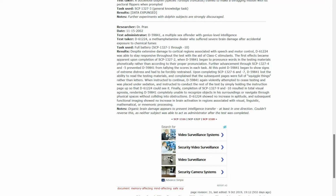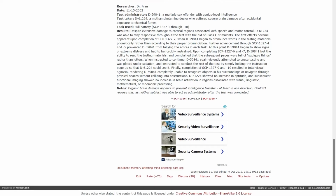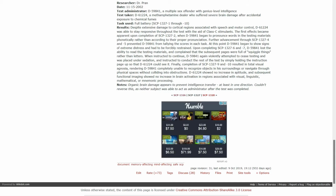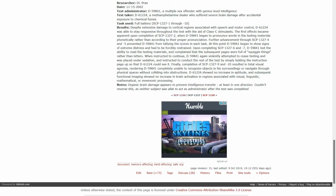When instructed to continue, they again violently attempted to cease testing and was placed under sedation and instructed to conduct the rest of the tests by simply holding the instruction page up so that 61-224 could see it. Finally, completion of 9 and 10 resulted in total visual agnosia, rendering them completely unable to recognize objects in its surroundings or navigate through physical spaces without colliding into obstructions. 61-224 showed no increase in aptitude, and subsequent functional imaging showed no increase in brain activation in regions associated with visual, linguistic, mathematical, or mnemonic processing. Notes: organic brain damage appears to prevent intelligence transfer, at least in one direction. Couldn't reverse this, as neither subject was able to act as administrator after the test was completed.